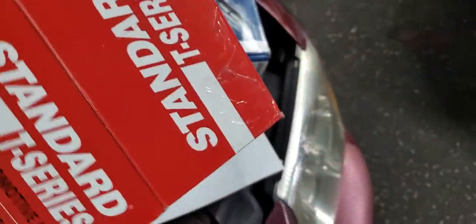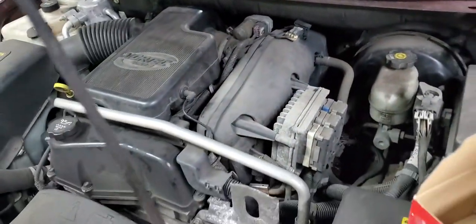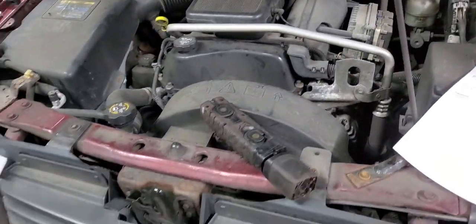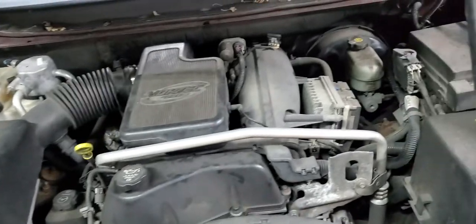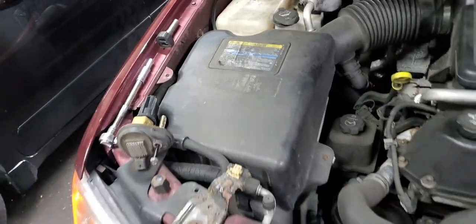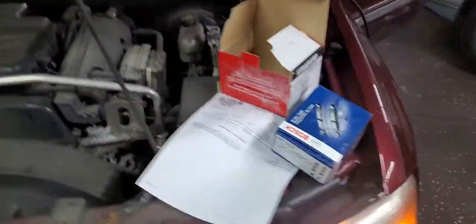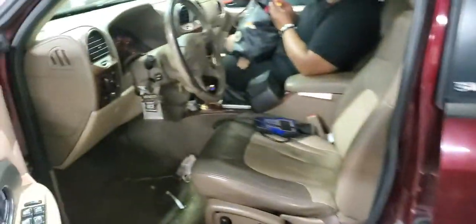Hold on, I'm going to do the diagnosis and reset the code myself. One minute please. You see now? The car is running very beautiful, very smooth. No misfire, no nothing. What code are we talking about? I'm going to put the machine on. We did not clear the code yet.